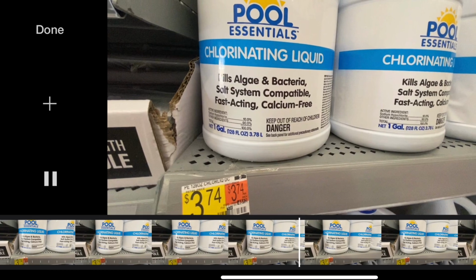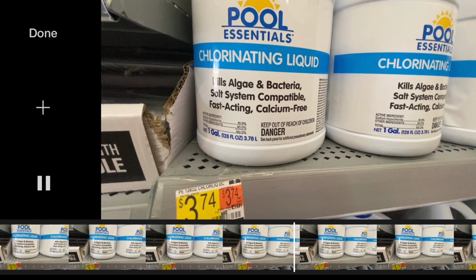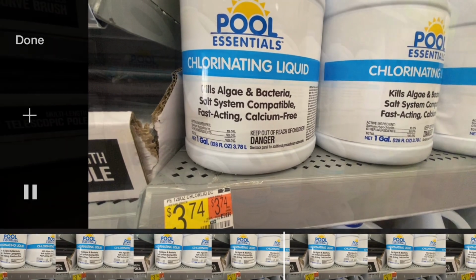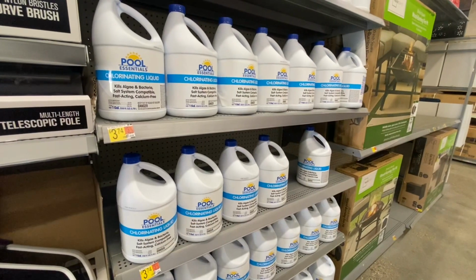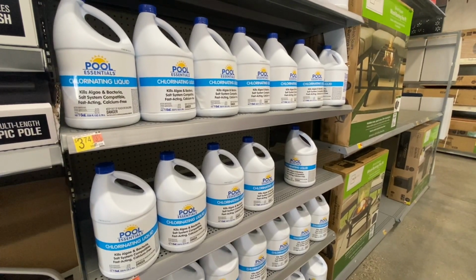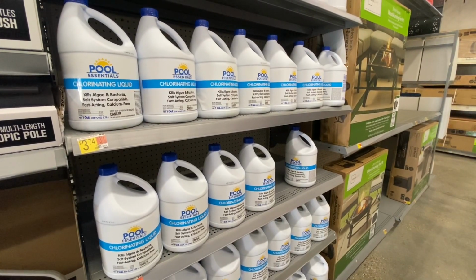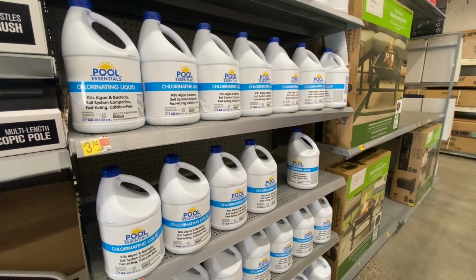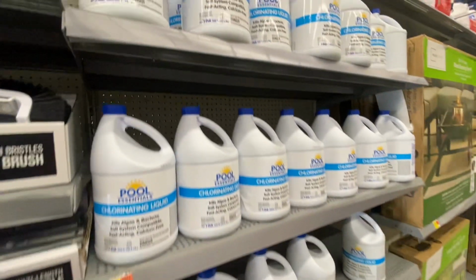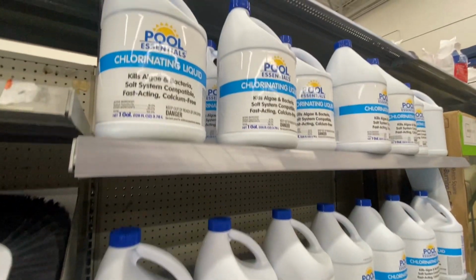Oftentimes we get 12.5% sodium hypochlorite in bulk. Pretty much the reason why we do that is so we can get a lot of it at one time, and also the price is reduced drastically when you buy it in bulk. That being said, you need to be doing the amount of work and amount of volume to use that much sodium hypochlorite in any one given time period, because this does have a shelf life to it.